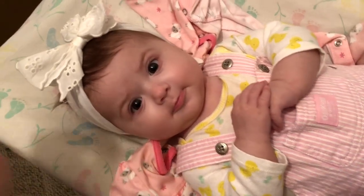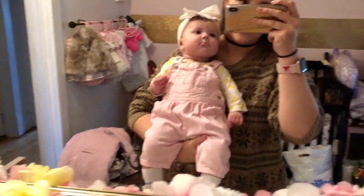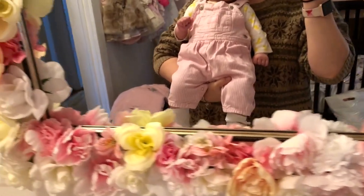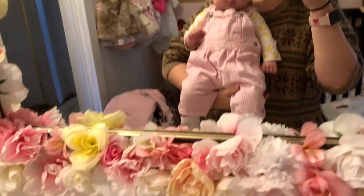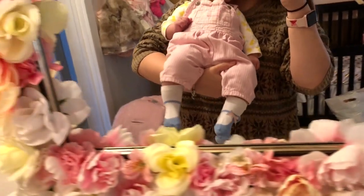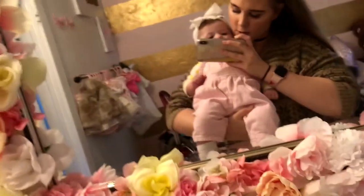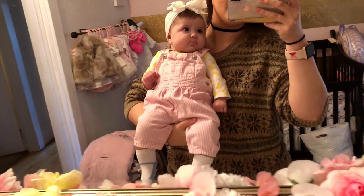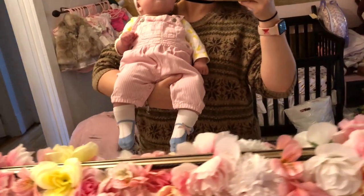We got the little bow in that we got from Claire's. And then we have a little shirt here that's Carter's. And then the little bib overalls that we got on her, those are thrifted and they're from OshKosh B'gosh. Oh yes. So that is the outfit of the day for Zoe, and we got some little socks on her.